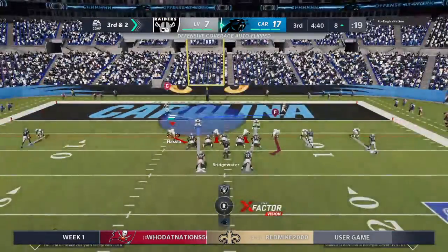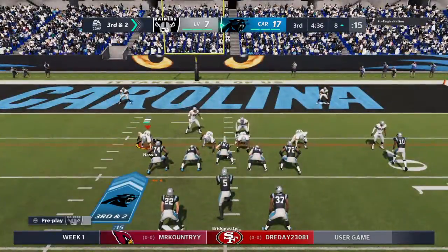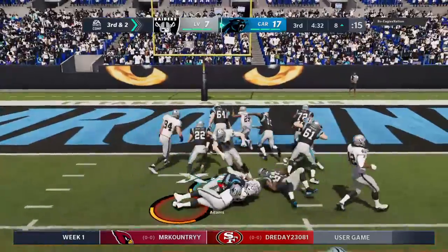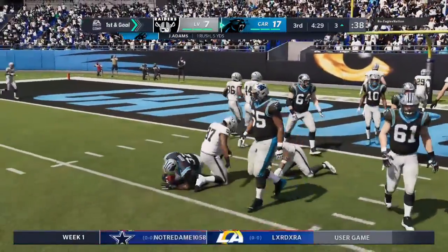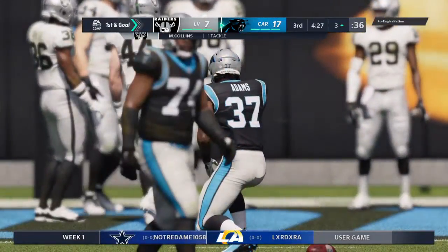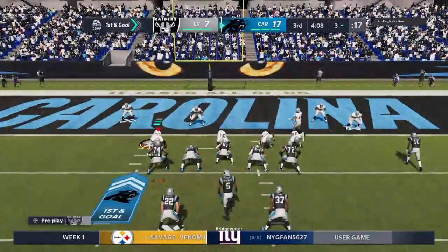And the Raiders call on a nickel set for 3rd down. The first carry for Josh Adams. And he will have the first down before he's brought down at the 3. The gain of 5 that time gives him the conversion and makes it 1st and goal. 1st and goal at the 3-yard line.